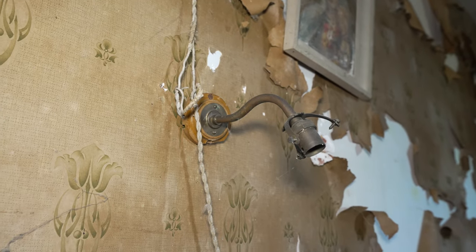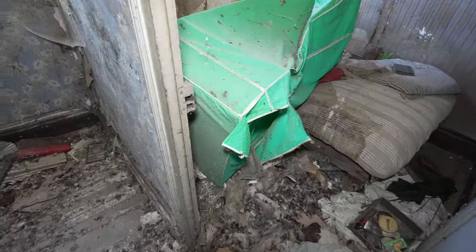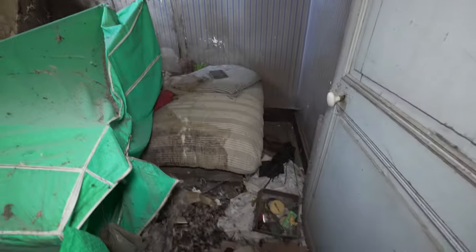The old light fixture. The cord. Looks like this was a little room at one point, but it's seen better days. It's collapsing. Still a little bed.